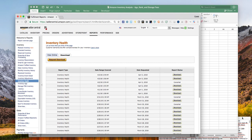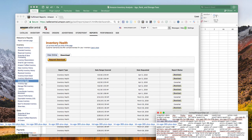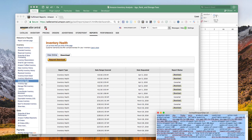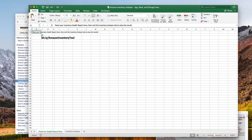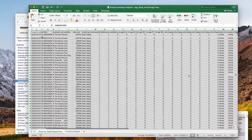Once you download that, you'll get something that looks like this, and I've got two different sellers that let me have their data to show you how the spreadsheet works, and I want to protect their identity. But you'll get a text file. You can simply press Command A or Control A, depending on whether you're on Mac or Windows, then Command or Control C to copy that. You're going to bring that into the Paste Inventory Health area right here in the corner. Now you'll notice there's nothing to the left. That's all hidden, and that's where all the formulas are. So Command or Control V will paste that data, and then we can go ahead and get some insights.